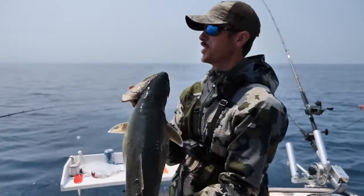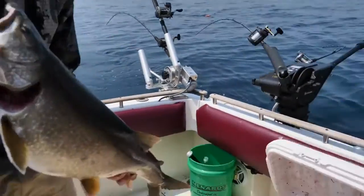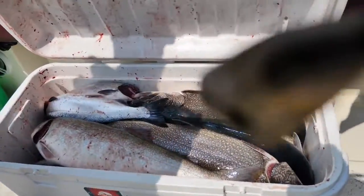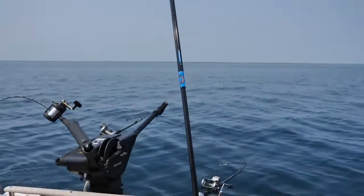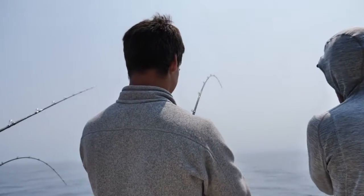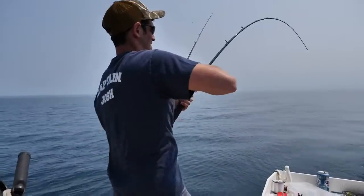That thing is cold. 160 feet of water. That's the biggest fish I've caught all year. Wow. That's a hammer. There's a lot of splash. No, it's a lake trout. Oh, yeah. Oh man. Hold it. Here we go. That's a king.